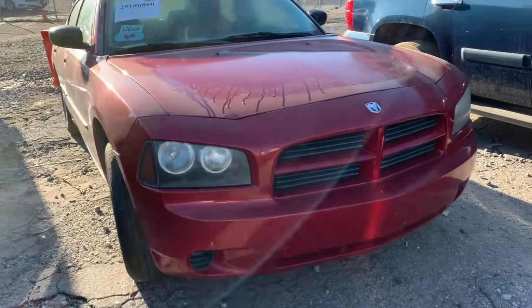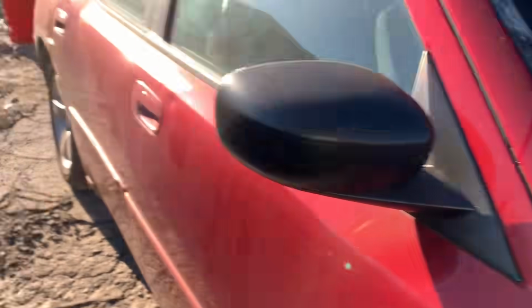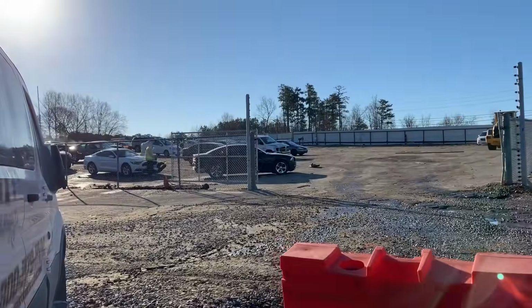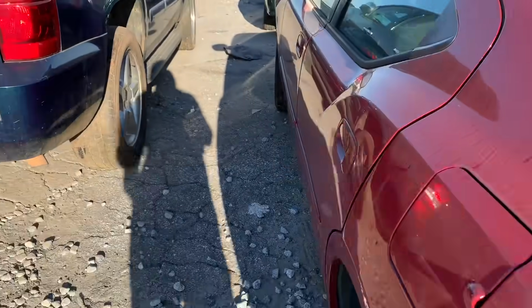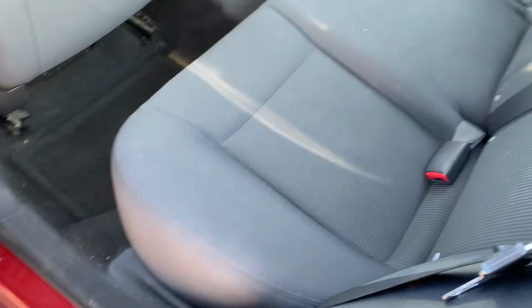All right, we found a Dodge Charger. They used to be doing Uber and Lyft. We got another Charger over there. Getting ready. This a V6 joint. Damn, them tires bald. It's clean though.